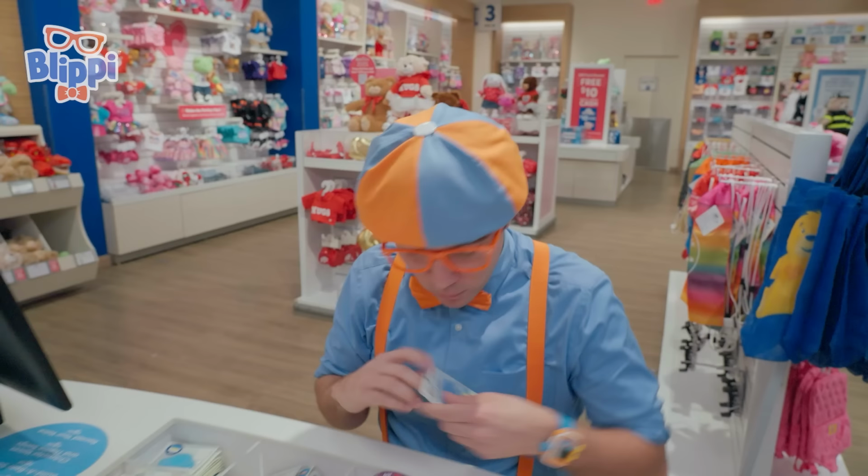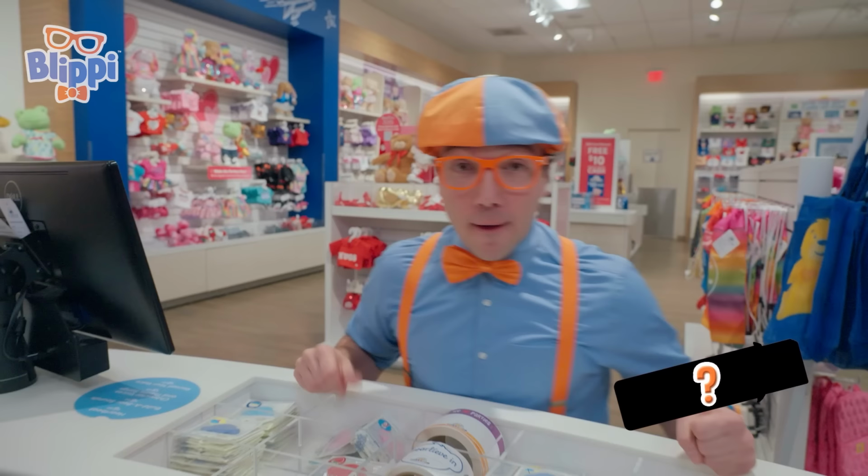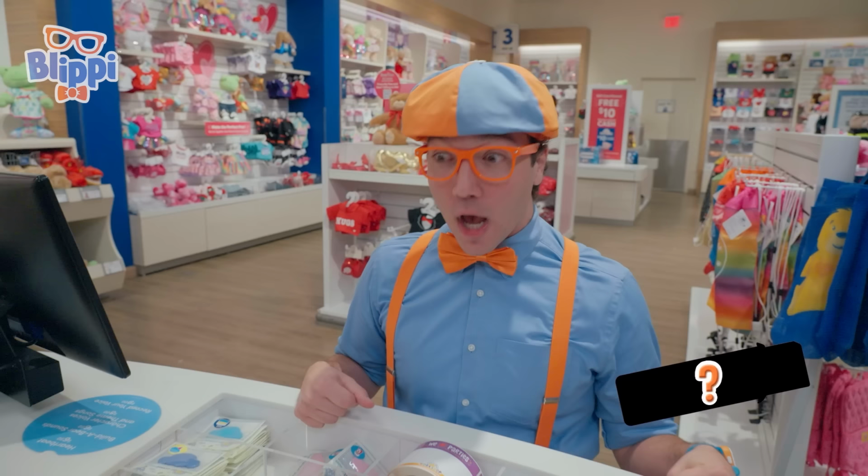Okay, this is the third scent. Let's see if you can guess it. So this smell is from something that you chew and chew and chew. Yeah, that's right. It's bubblegum.